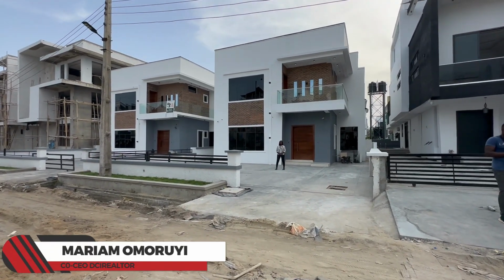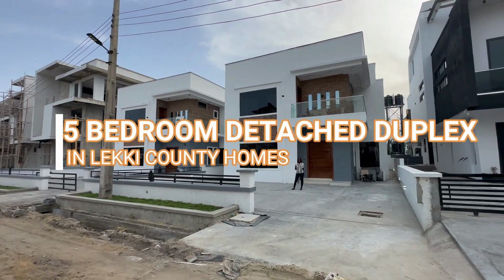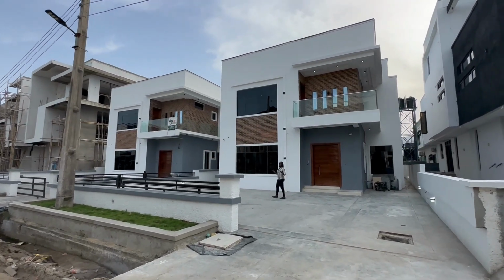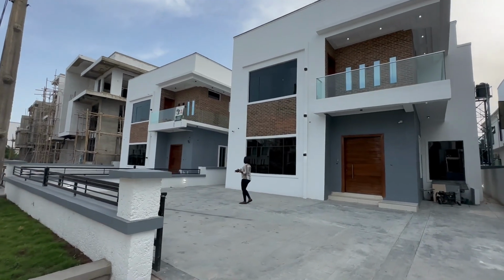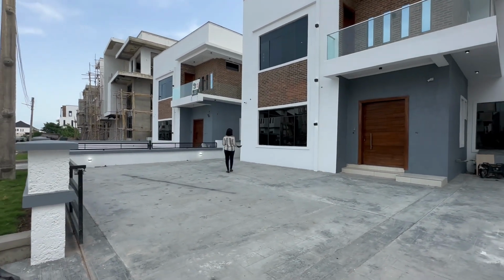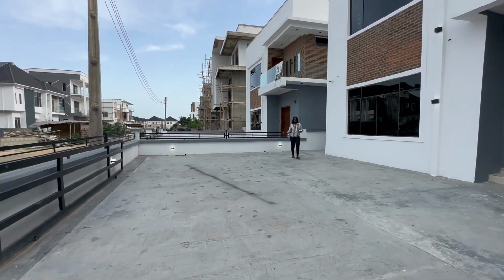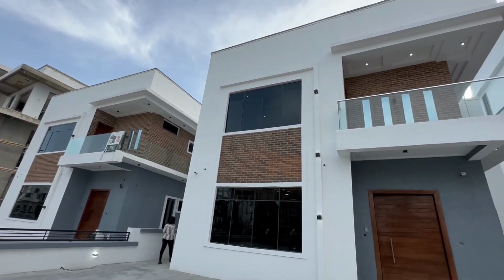On today's episode, we'll be touring this 5-bedroom detached duplex here in Lekki County Homes, Lekki, Lagos, Nigeria. So I would just like you guys to join me on this tour. We have a compound space that can take 4 cars here, and then we have wall lighting, stamped concrete floor for the compound. So let's go.